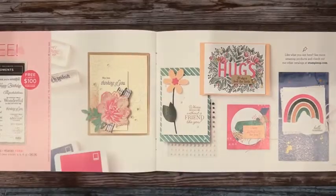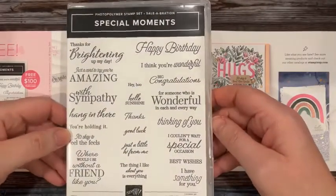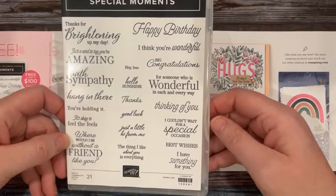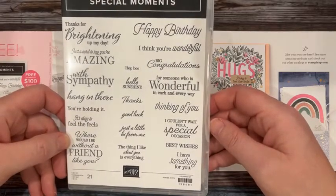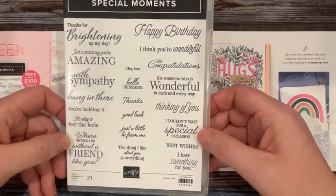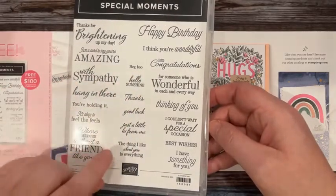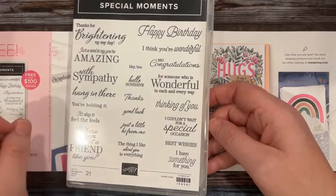All right, now this stamp set is also free with $100, but it has like 21 stamps in it. It's literally every stamp you could ever need. Where would I be without a friend like you with sympathy? Just a card to say you're amazing. Birthday, wonderful, thinking of you. I couldn't wait for a special occasion. Just a little high for me. Good luck. Hey, boo. The thing I like about you is everything.